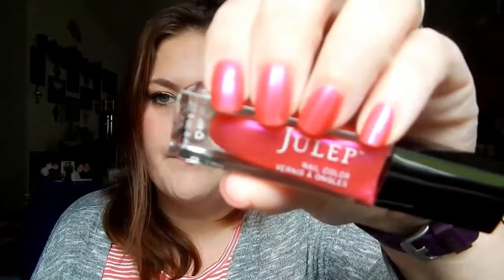The next one is nail color, and as you can see on my nails, pink. I don't know what it is, but pink is what I gravitate towards in the summer. But this is Juleps Poly.